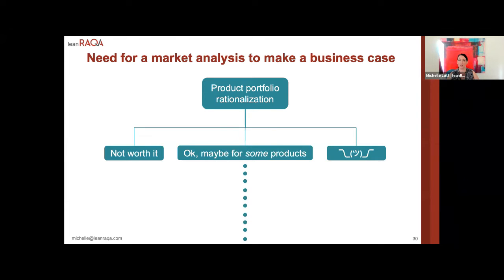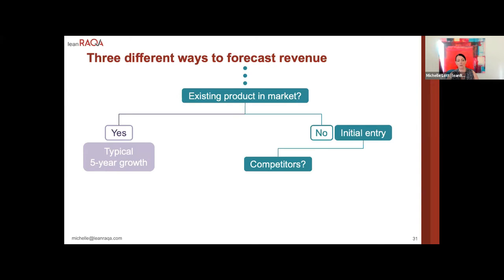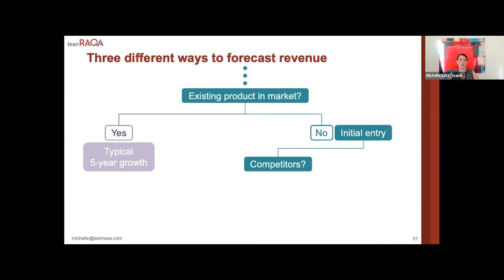But for some of those products that you may not be sure about, is there an existing product on the market that's similar that you have? You can use your existing five-year growth plan to project those. That's pretty straightforward. Whereas if you don't have an existing product and this is your initial entry, then you start having to get more speculative.